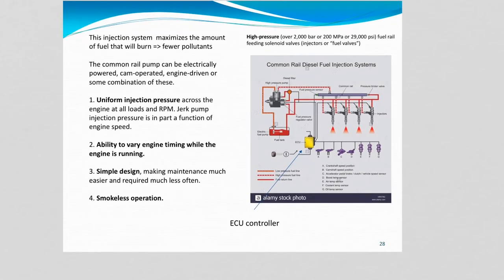The advantage of it is that there is a uniform injection pressure, although there are some issues, sometimes some restrictions, some effects here of pressure fluctuation. So manufacturers, designers try to get it as short as possible, but it's uniform compared to the jerk pump injection system.